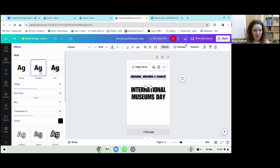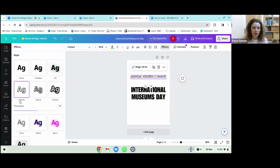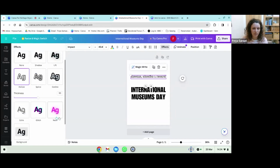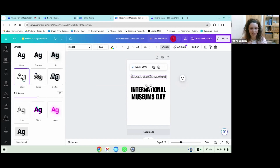So you've got a drop shadow. You've got lift. That can be quite nice if you've got a busy background. It can just really make something stand forwards. You've got hollow, which is what we're going to be using. Maybe even neon, something fun and glowing, but we're definitely not using that. So hollow. You can also change the thickness of the outline. So you can go with it really thick. You can make it really thin, barely there, but we're going to keep it in the middle at about 50 and make it all uppercase as well.